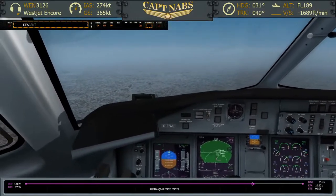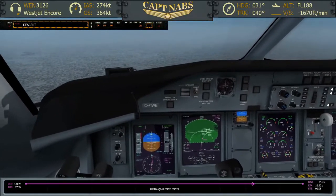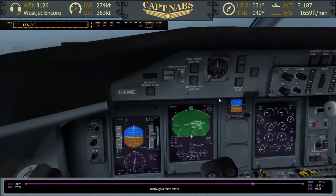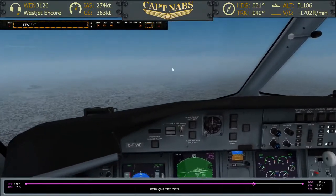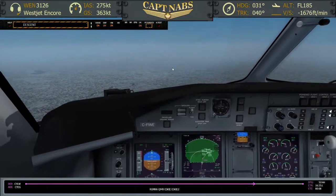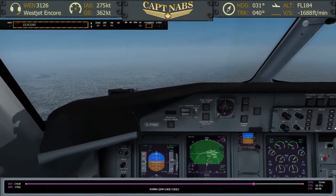Nice. There we go. Alright, we can bump that power up a little bit as we go down here. And I forgot what the altimeter was. It was 2995 in Edmonton today, so 2995 is there. There's not much traffic out there on the VATSIM network. I'm still going to make a couple of radio calls. Just the professional in me says I should do it.